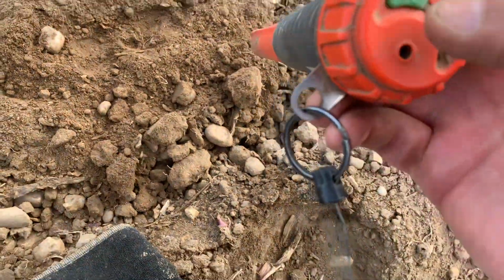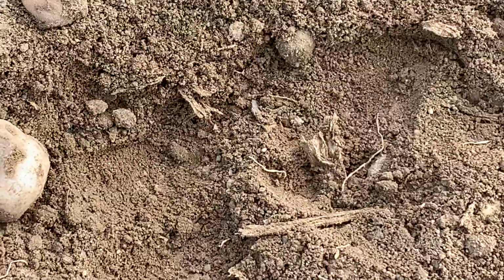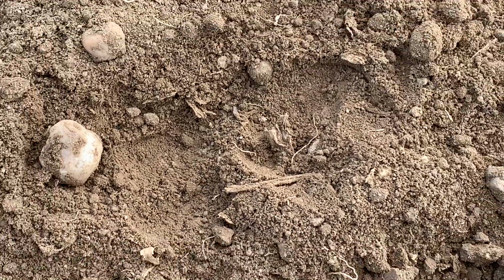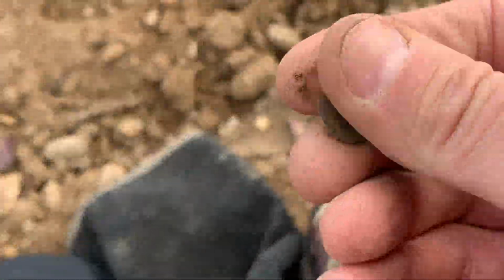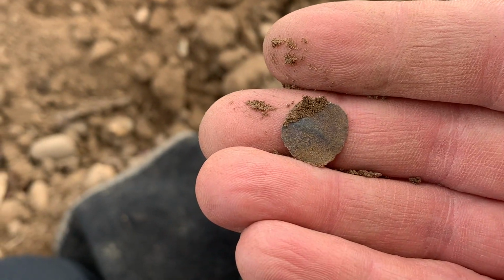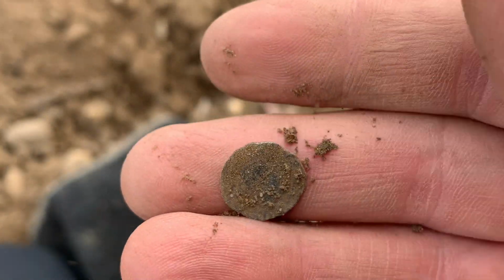Oh, hello. There's a rim. It's definitely a rim. You can see it. Just about there. Oh, we've got, please be a coin, please be a coin. Oh, hello. No way. Oh, do you know what? Very gentle. That's a hammered. That's definitely a hammered coin. Oh my days.